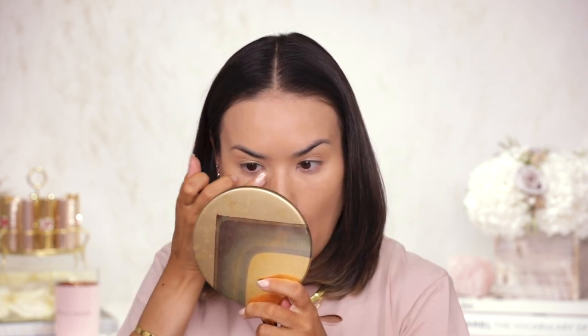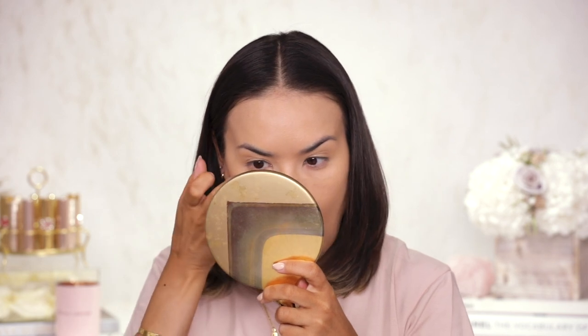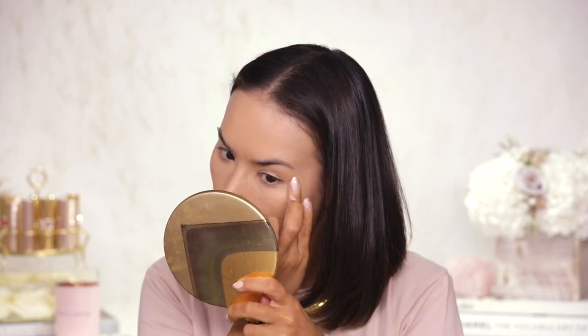Okay, so for my concealer, I'm gonna reach for NARS again since it came in the same PR package. I'm gonna go for the shade Ginger in their Soft Matte Complete Concealer. Now this concealer, I really, really like a lot. It is super good, super easy to use. Shade Ginger has always been one of my faves. It has a pinch of a peachy undertone, so it's great for those under eye circles.